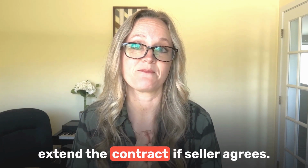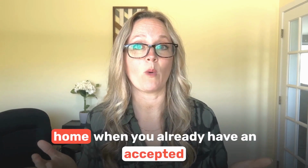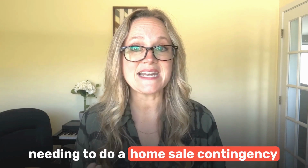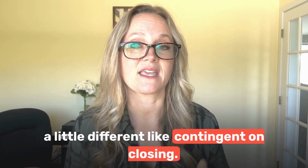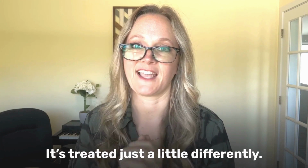As a seller, this gives you the flexibility to be able to find a home when you already have an accepted offer on your own home, not needing to do a home sale contingency or being able to word it just a little different, like contingent on acceptable housing. It's treated just a little differently.